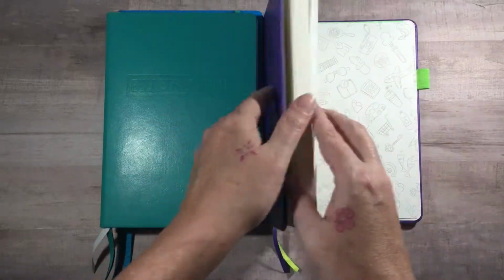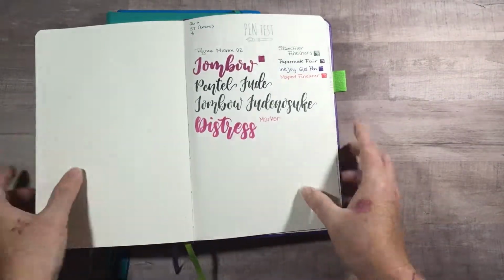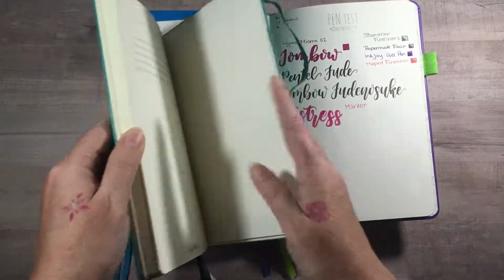And in the Scribbles That Matter, I've basically done the same thing. What I meant to do was show you the back of the page.